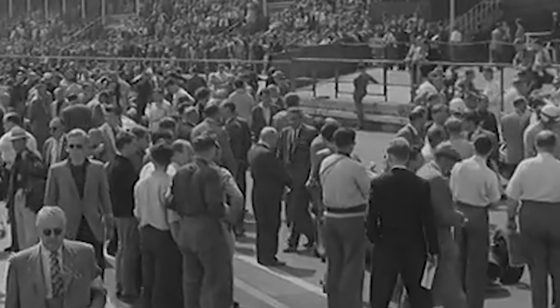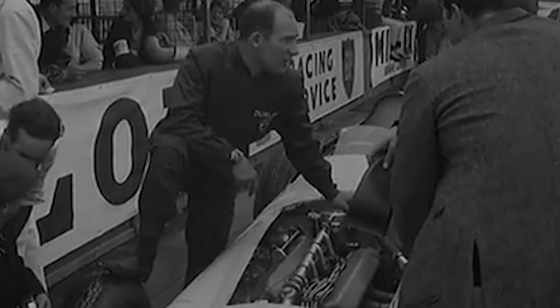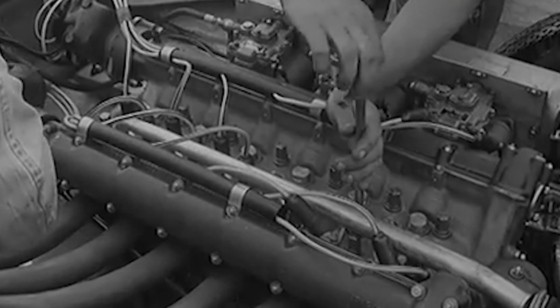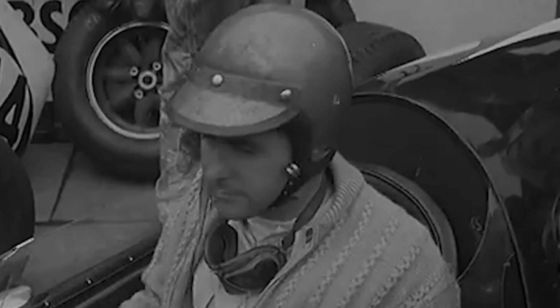Just bear with me here, because it wasn't the first British Grand Prix in England. The first British Grand Prix was in 1926 and 1927, and the race was at the Brooklands circuit. So 1948 was the first British Grand Prix at Silverstone, with 25 drivers and an estimated 100,000 spectators. The race was 239 miles long, and the average speed was 72 miles per hour.